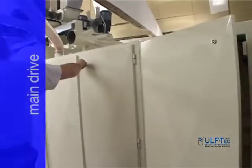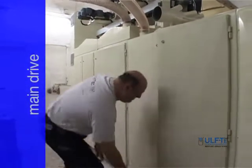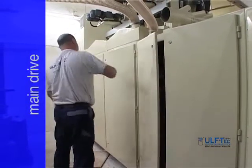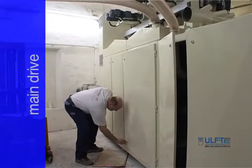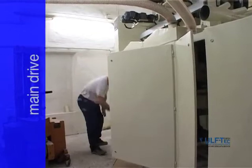Behind special guard doors we see the main drive and the auxiliary equipment of the facility. While the entire system is shut down for security reasons upon contact when opening the front doors, the back doors can only be opened for service and maintenance purposes with a special key.